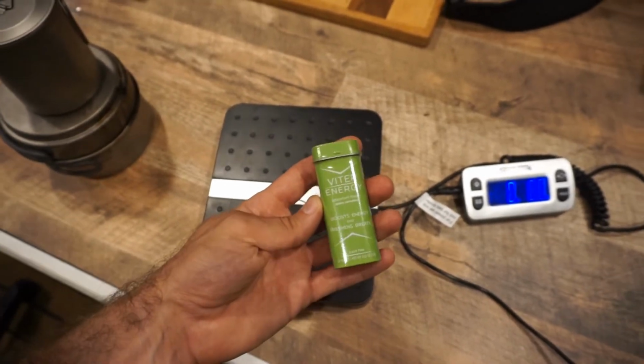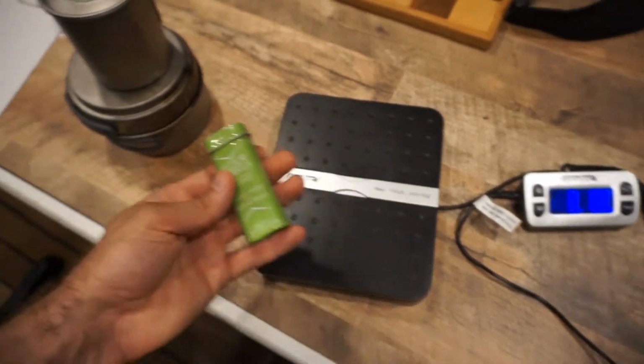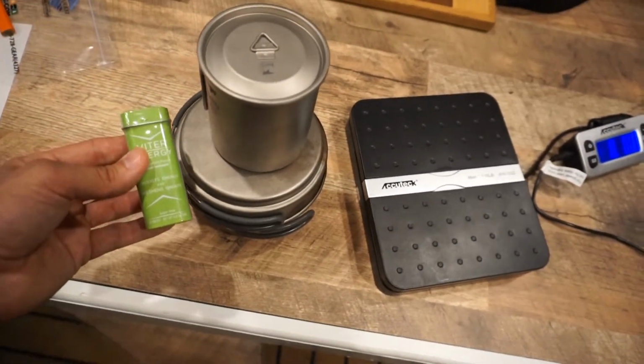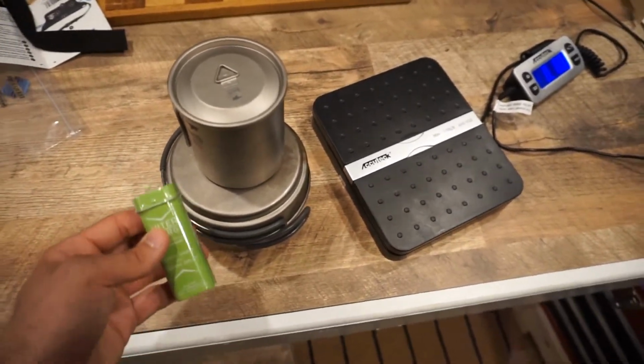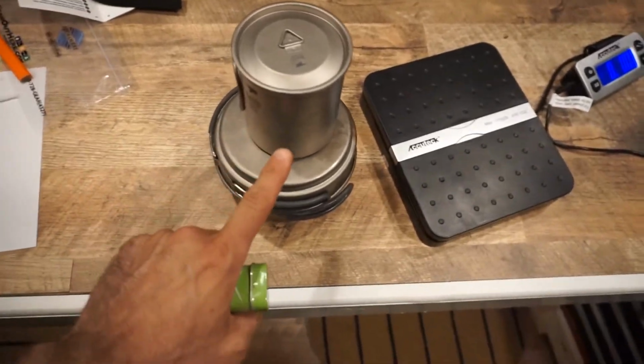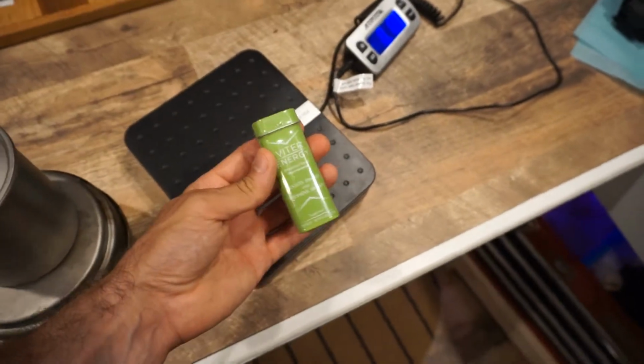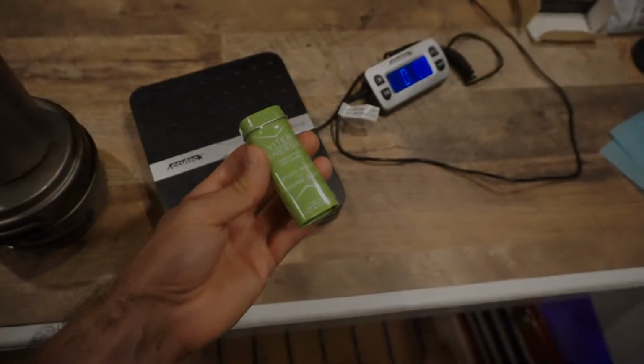So overall, you can see that there is a very significant, not only size, but weight savings if you are capable of getting past the physical aspect of actually sipping the coffee, and you just need yourself a little caffeine boost to prevent yourself from getting a caffeine headache.